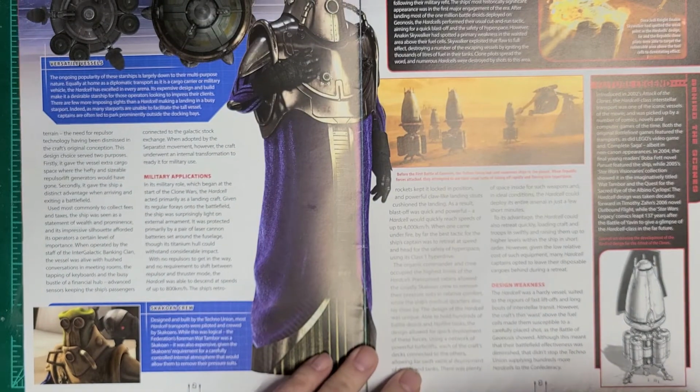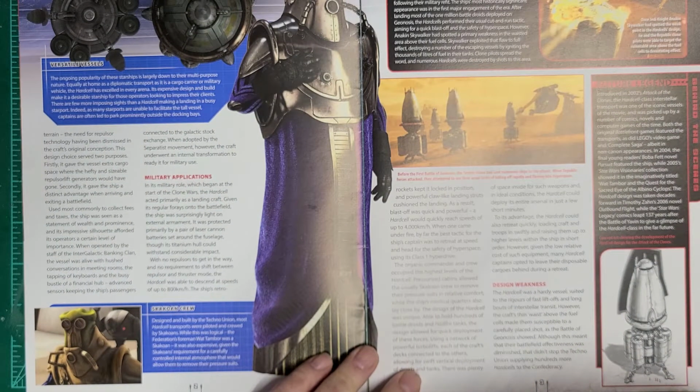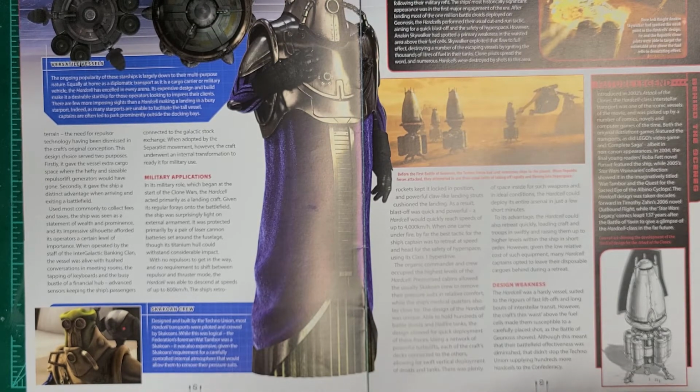Versatile vessels. The ongoing popularity of these starships is largely down to their multi-purpose nature, equally at home as a diplomatic transport as it is a cargo carrier or military vehicle. The Hardcell has excelled in every arena. Its expansive design and build made it a durable ship for those operators looking to impress their clients. There are few more imposing sights than a Hardcell making a landing in a busy spaceport. Indeed, as many spaceports are unable to facilitate the tall vessel, captains are often led to park prominently outside the docking bays. So yeah, that's kind of humorous, I think.